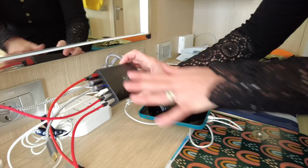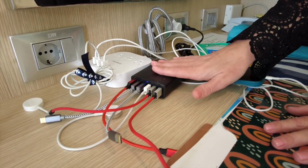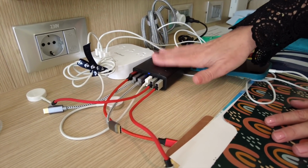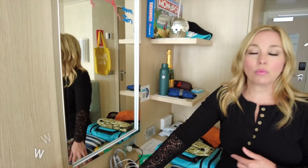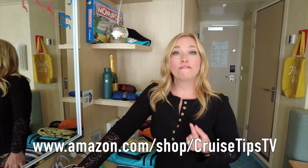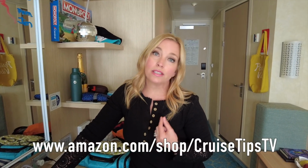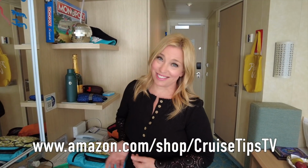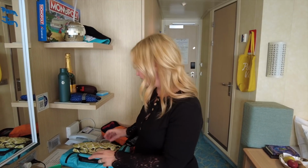If you do not have enough plugs, you can plug into one of these little USB hubs. These are almost always allowed on cruise ships, so invest in one. We have them in our Amazon store, which is amazon.com/shop/cruisetipstv. In fact, all of these essentials are in our Amazon store today, and you can shop for all of this stuff. Essential number 2 is a hanging toiletry bag.